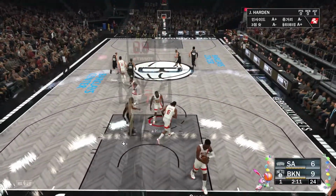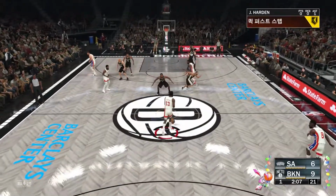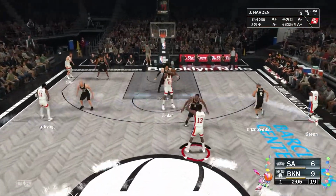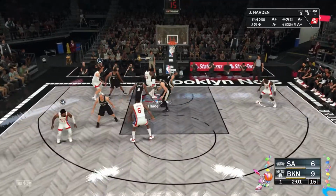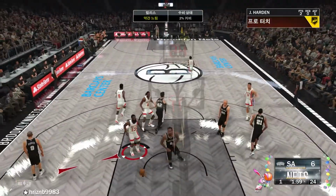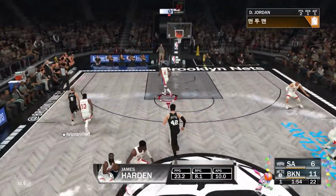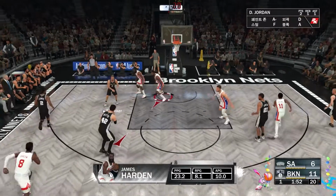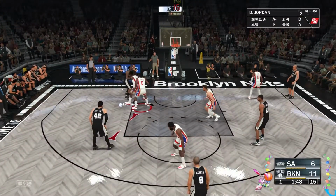Here's Leonard. Oh, and the jam by Leonard. Yeah, and that's what you want from your point guard. Parker distributing the ball wonderfully on that possession. Here's Harden. Griffin trying to get open. Harden gets the bucket. And they've done well at taking advantage of some late defensive rotations and getting the ball in the paint.